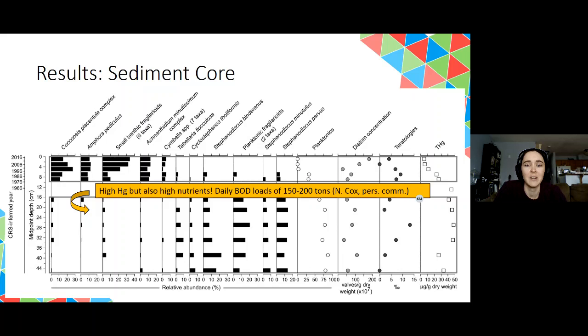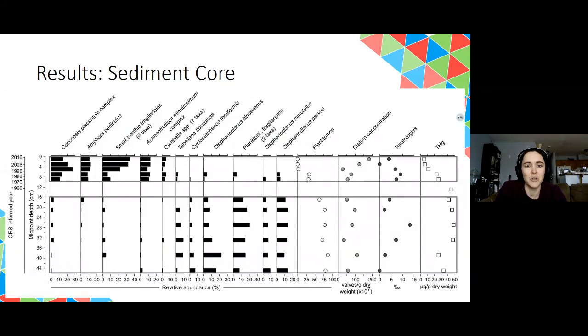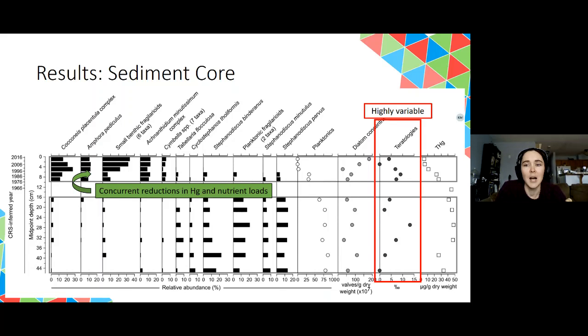There's been a suggestion that daily BOD loads coming from some of these industries on the North Shore were in the range of 150 to 200 tons per day, which is a huge amount. And again, we can see this coming out in the plume in this aerial image. So it's likely that that was contributing. Concurrent to the decline in total mercury, we also see a decline in nutrient loads when these regulations went in. So which of these factors is more important?